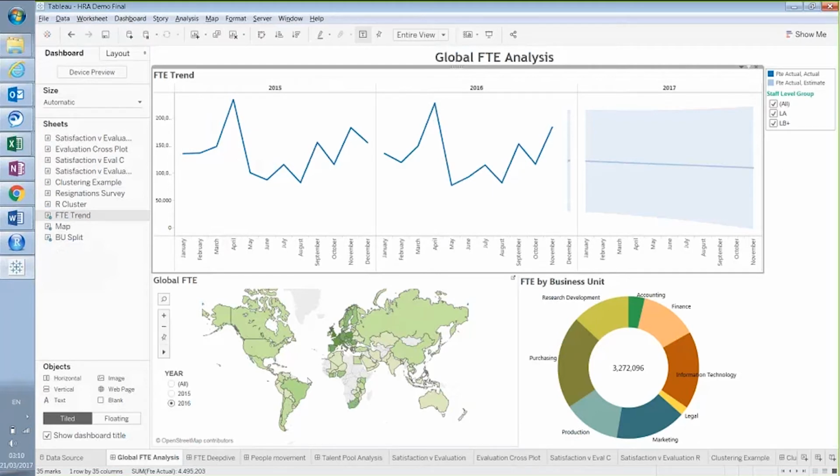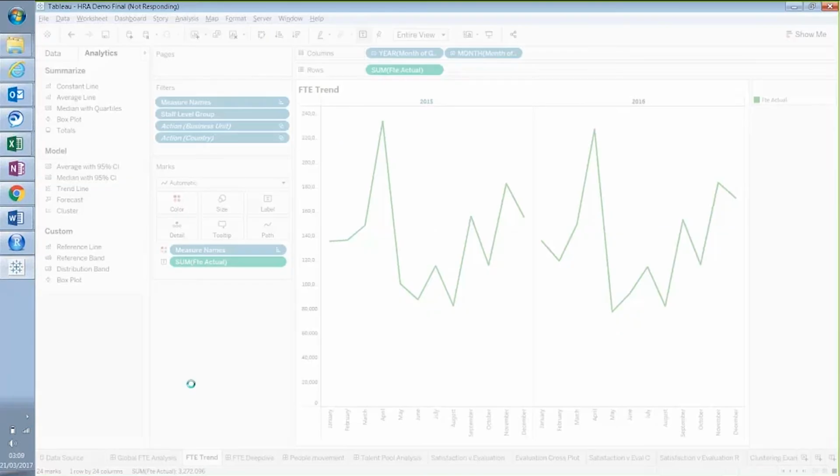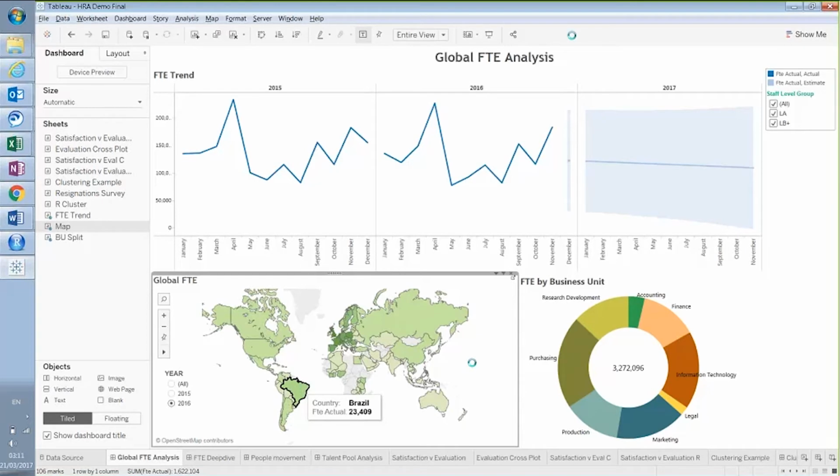So like I said, if I were the HR director for Brazil and I'm keen on looking at how the FTE is in Brazil and the business units contributing to it, I would look at the data for 2016. All right, I'll hand over the control back to Emily so she can give you other various analysis that we could do on the HR data.